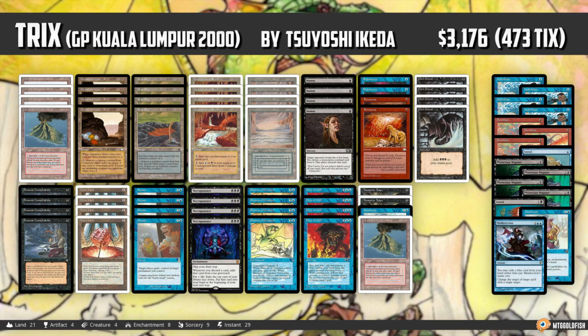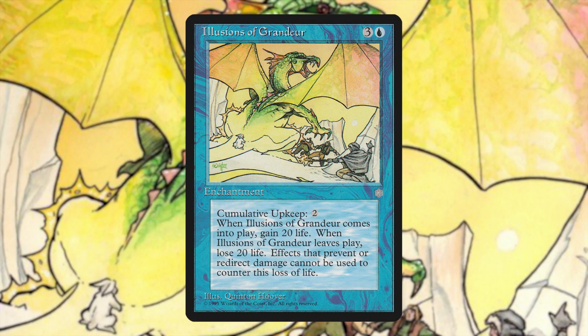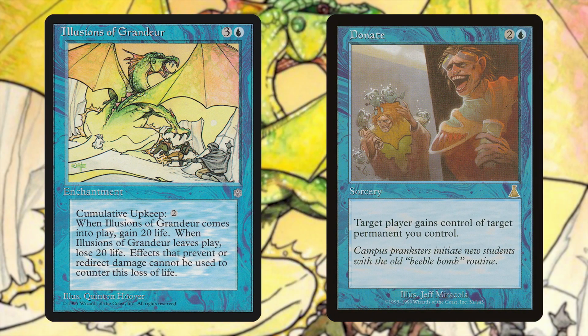So Trix is basically trying to play Illusions of Grandeur, which is an enchantment that makes you gain 20 life, but when it leaves the battlefield, you lose 20 life, and it has cumulative upkeep of 2. And then you donate that, which, if you're not familiar with donate, Harmless Offering is a color-shifted reprint. You just give an opponent one of your permanents, so you donate that to the opponent, they don't get the life gain, so whenever they can't pay the cumulative upkeep, they lose 20 life when Illusions of Grandeur goes away, and hopefully lose the game.